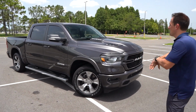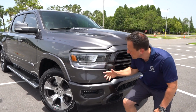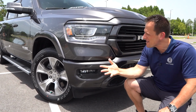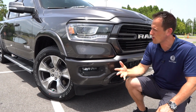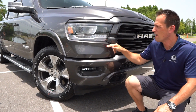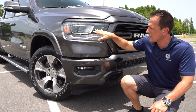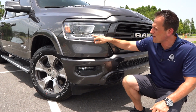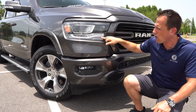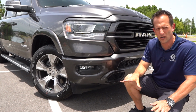With 2019, they redesigned the whole truck from top to bottom. You can see what we're working with, the headlight design. Now, for me, the overall headlight design, even though 2019 was just a year ago, it does seem a little dated. Very, very large daytime running lamp, a little bit of silver trim in there with LED lights. Overall, clean setup, but I don't know if it's because of how large this lower section is. It kind of just throws it off a little bit for me.